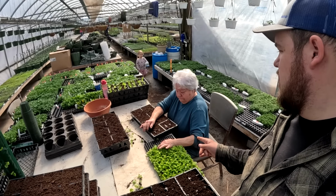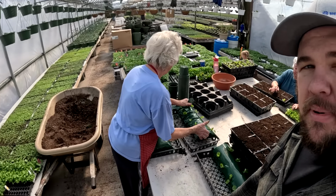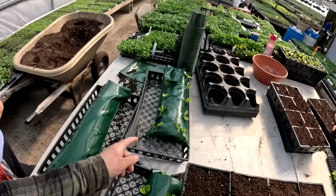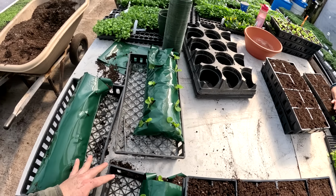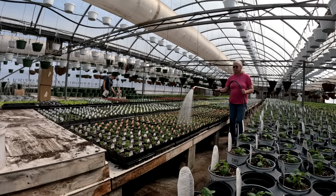You can see Grammy is here working on the 806s, and then over here, Aunt Bonnie is working on the bags. These bags are pretty interesting. Once they get completely filled up, it's just like a blanket of flowers. It's pretty cool.